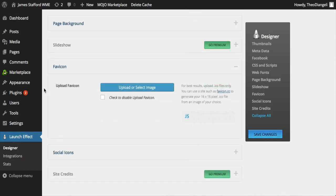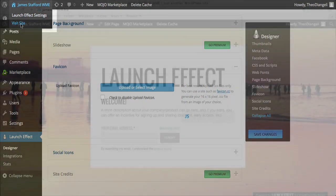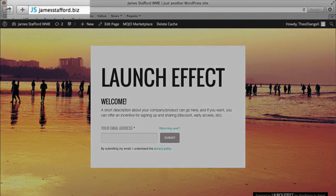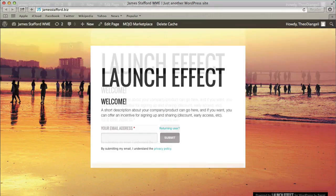To quickly visit your website, hover over here at the top left and click on Visit Site. Awesome, this is looking great, and I've only just started. Here is the favicon next to my website address and the background image I uploaded earlier. As you can see, using Launch Effect to create a fantastic looking website takes just minutes. Let's continue exploring what else we can do.